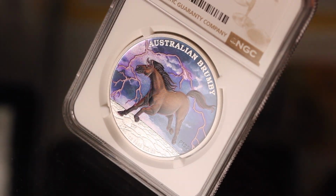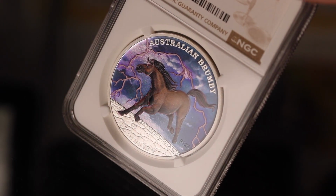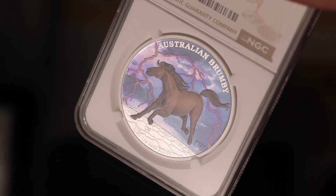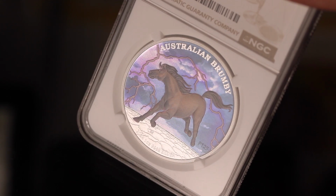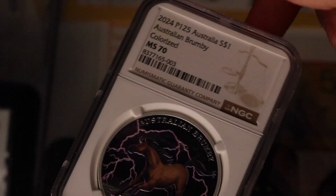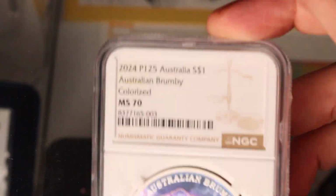But this one really sort of went above and beyond with the depiction of lightning in the background there, and in the foreground you can see it running on what appears to be a bit of an outback, desolate landscape. Possibly even, and this is just a theory, it could even be a dry riverbed or something like that. It sort of has the appearance that it could be something like that. Who knows? Let me know your theories in the comments.